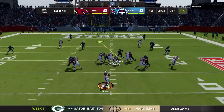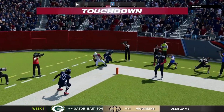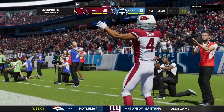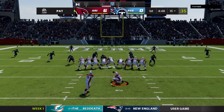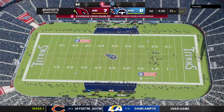They fake the handoff. Now Murray. And that is caught. Touchdown Cardinals. Rondale Moore. His first NFL reception goes for 6. And the Cardinals are on the board here first in the season opener. Extra point good by Prater. And it's now a 7-0 game.